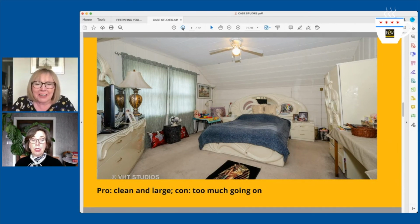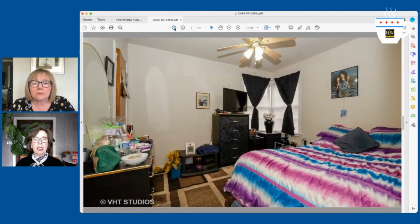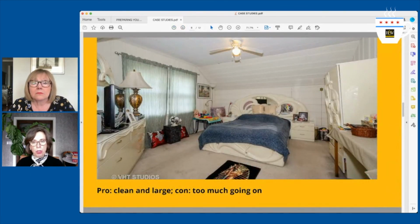Holy camole. Okay. Pro of this bedroom: it's large and it's clean. Yeah. Con: holy God, too much going on. Too much. Okay, particular style. It's just over. Somebody loves, I don't know if that's Deco or Nouveau, whatever it is, too much. I mean, first of all, the King Tut throw rug on the floor. I mean, it's okay.